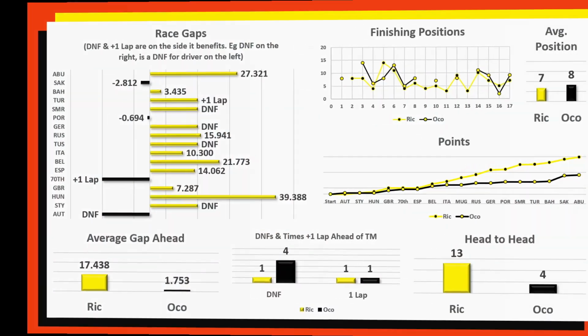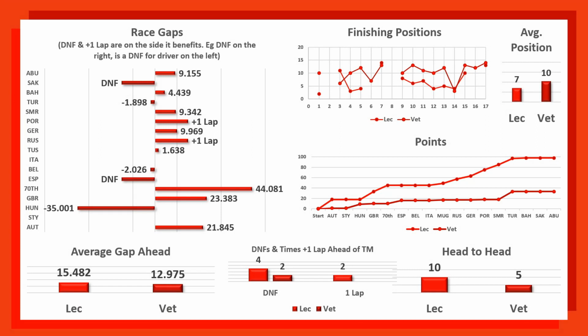And then leaving Renault, we head to Ferrari, and Ferrari, I would say, is actually relatively even, to be honest. It is 15.4 seconds ahead for Charles Leclerc to 12.9 for Sebastian Vettel, which is very, very even. DNFs, it is 4 for Leclerc, 2 for Vettel, but on 2 occasions throughout this season, Leclerc finished on the lead lap and Sebastian Vettel did not. The head-to-head was 10-5 towards Leclerc, and the points is one of the biggest gaps between teammates ever.